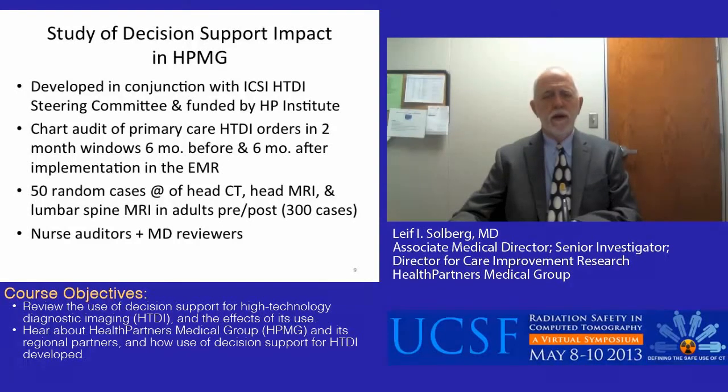We selected head CTs, head MRIs, and lumbar spine MRIs in adults with 50 cases of each in the pre and the post case for a total of 300 cases. We established criteria and an audit system with nurse auditors conducting the initial audits and 2 physician reviewers reviewing all those cases with questions or positive findings.